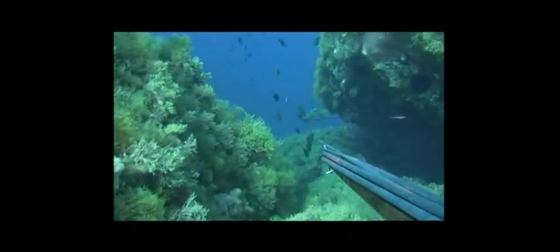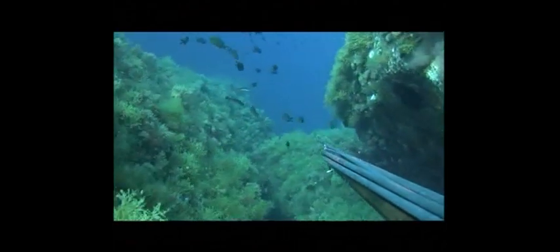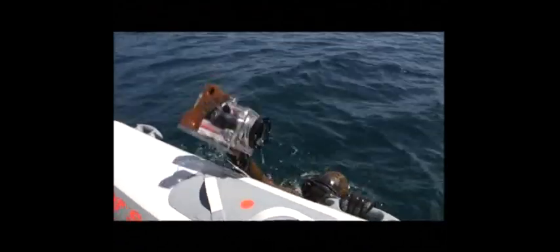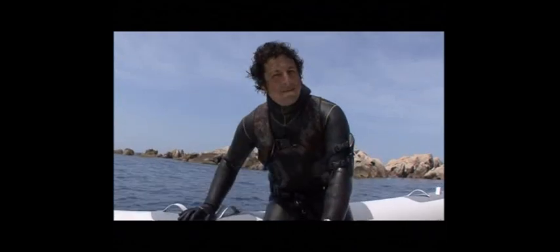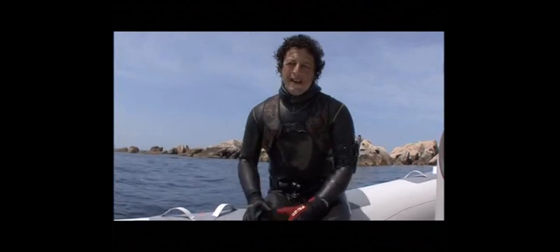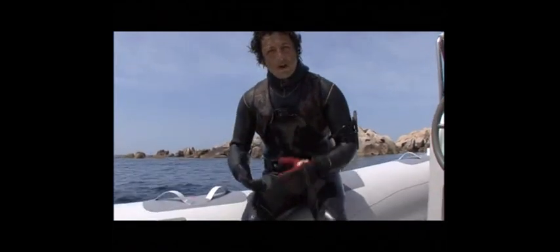But nothing, only this small grouper, which, apart from being small, is also protected here in Corsica. And to be honest, there was not much. I could have caught some breams, but the day has just started, so let's hope to find some bigger fish and stick to our master plan.